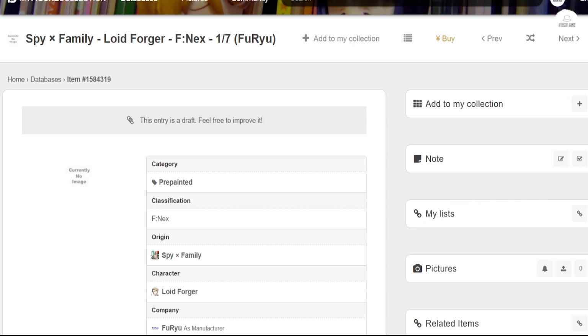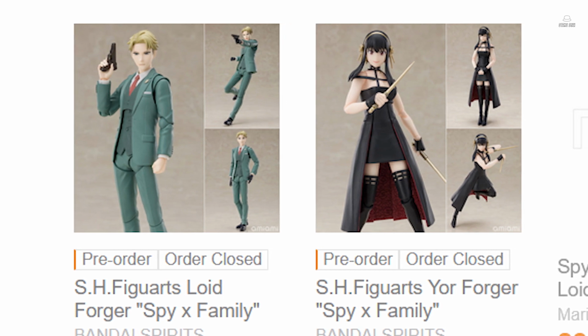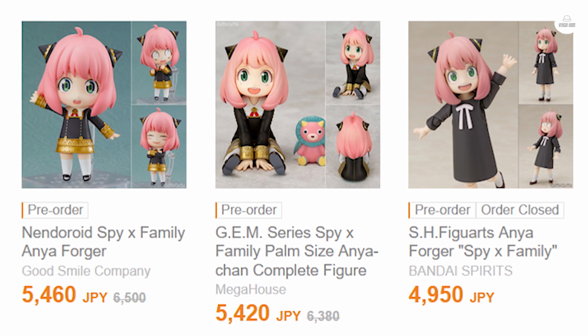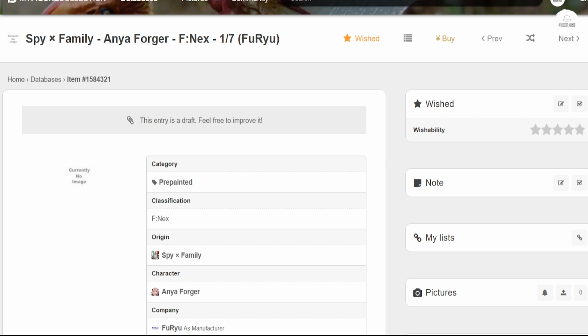I'm keeping my eyes on this, and I'm pretty excited because I would have gotten the S.H.Figuarts figures, the articulated line figures, but I'm more of a scale person. I don't want to deal with action figures. But if I can't get my hands on that character, I end up getting those S.H.Figuarts figures. So yeah, just keep your eyes out for these Spy Family figures. I'm pretty excited to see what comes about with them.